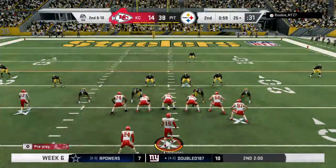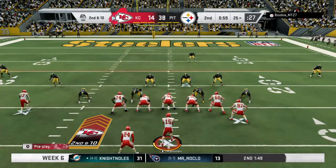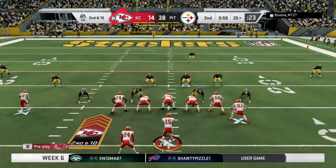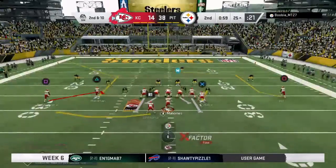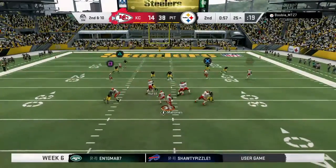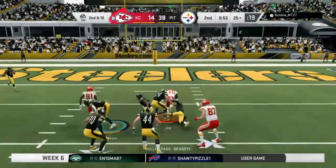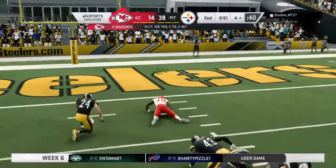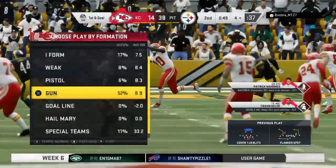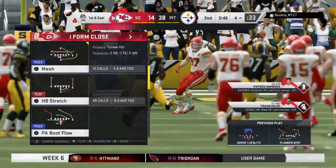An incomplete pass leads to 2nd and 10 from the 25. Now here's Mahomes. It's Hill, complete. And they do get him down, but not before he's able to slip it inside the 5-yard line. The end result, 21 yards.